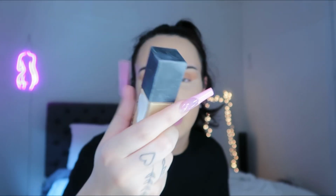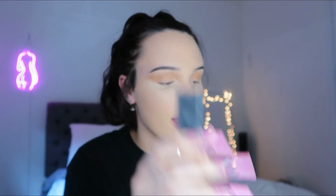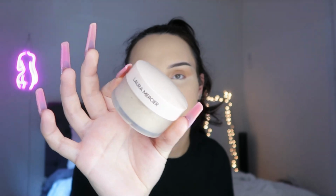I used the NARS Natural Radiant Longwear Foundation for my base. And then I also used the same e.l.f. concealer for underneath my eyes. But I'm just gonna set under my eyes with the Laura Mercier powder.